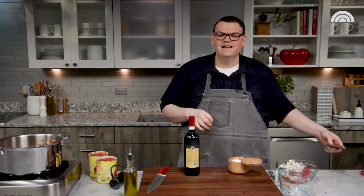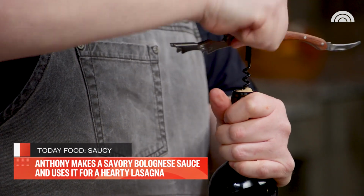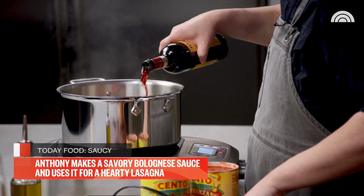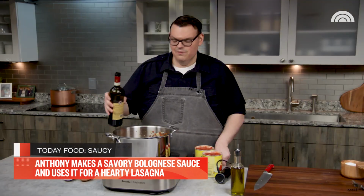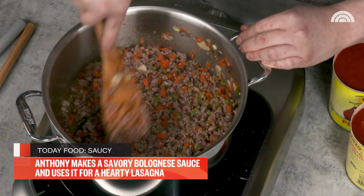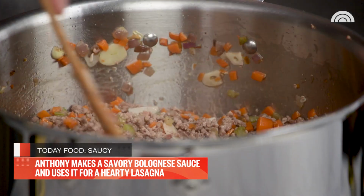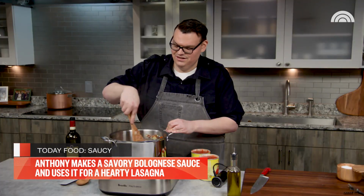A good bolognese needs a good wine. I'm using a nice dry red wine for a bolognese. One of the best sounds in the world. Two-thirds of a cup or so. Stir it in our meat, our vegetables, going to start absorbing it immediately. We'll just let this cook for a minute or two to reduce slightly. Once again, that aroma, magic.